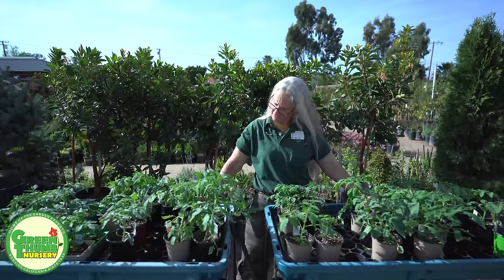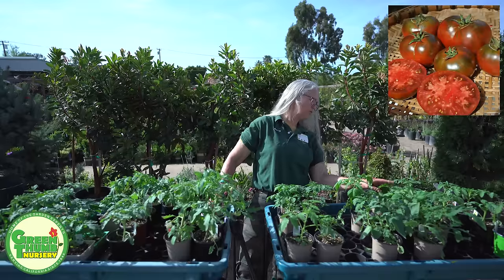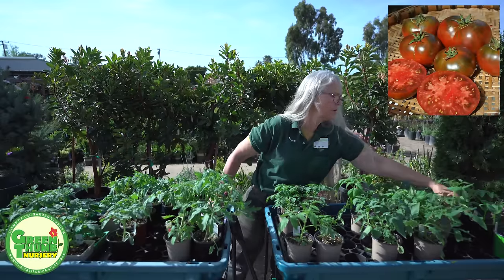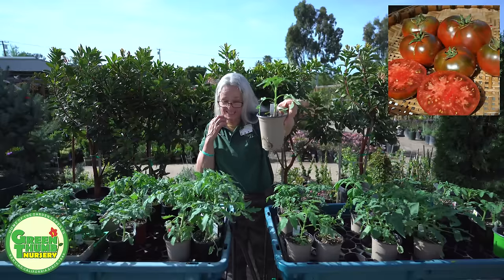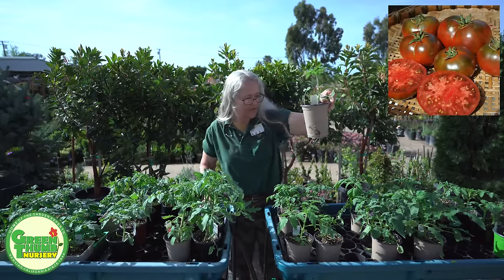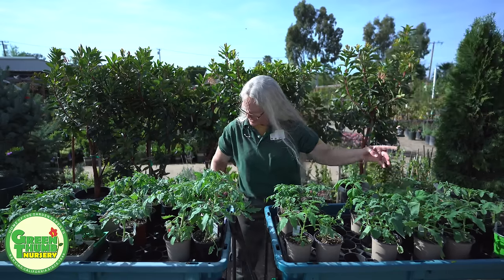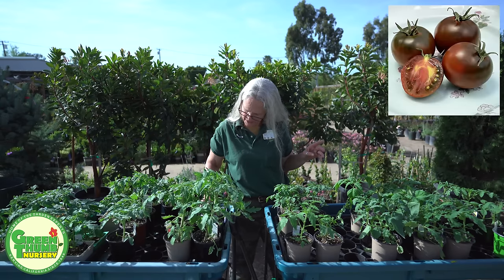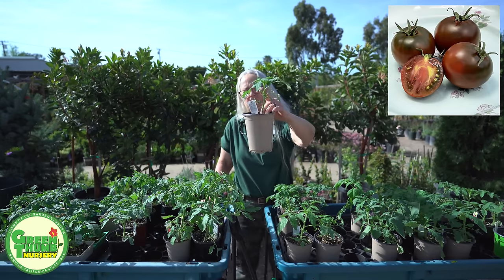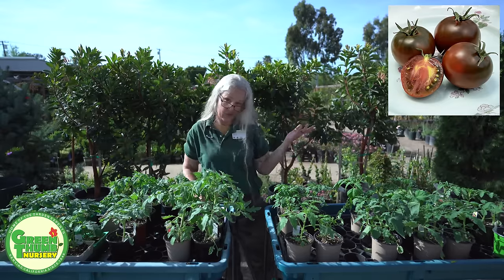Then I have Paul Robeson. Where is he? Here somewhere. There he is. He's a 6 to 12 ounce, so he can get a little bit bigger, almost a pound. And this one's named after a famous actor, Paul Robeson. And then we have the Black Prince. That one is a 5 ounce, so he's a little bit smaller. He can get a pretty dark look to him, almost black. And that's why they call him a Black Prince.